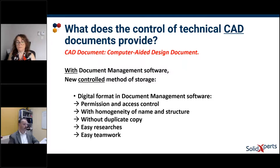It's a digital format, but you will save it into a document management software, probably into a vault, okay? So what gives you this storage method? First, permission and access control. So you can set who can do what and when.